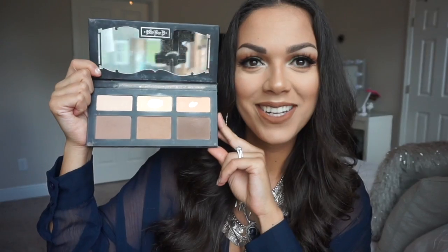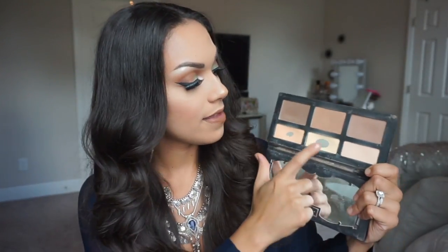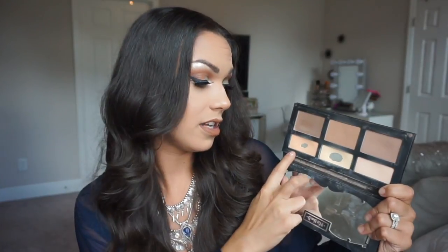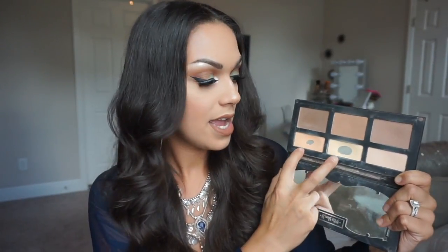You can see my camera. I have the Anastasia contour palette, but it literally does not compare to the Shade and Light palette. I just love all the colors in here. This is more of a cool tone, like a gray, ashy color. And then this one's more of the warmer bronzer. And this color right here and this color, honestly, this is the peachy one. And this one, these are amazing. Like amazing. So buttery, so creamy.